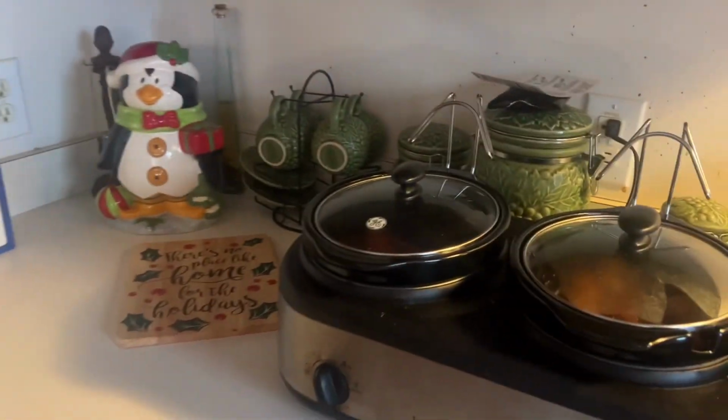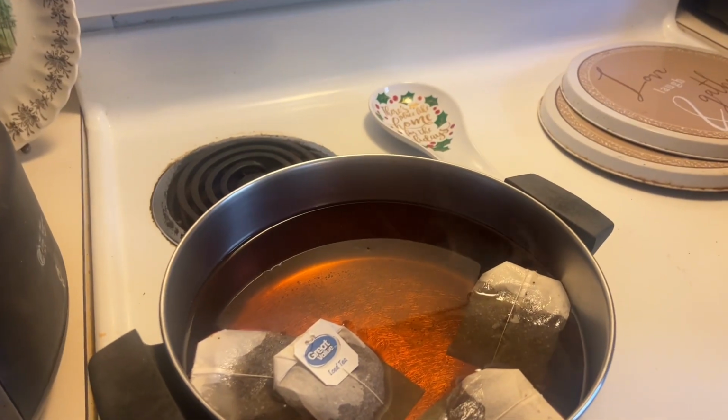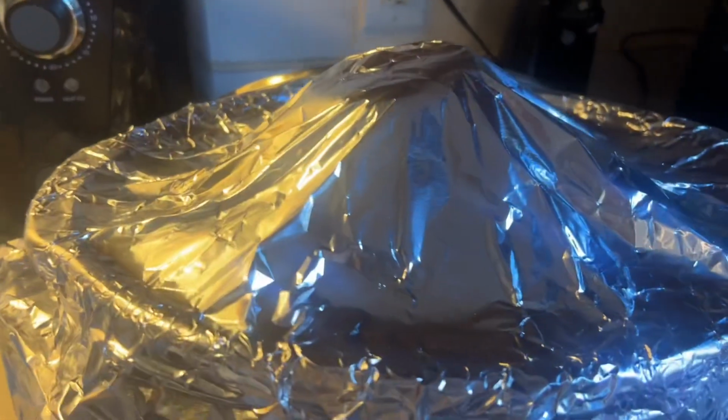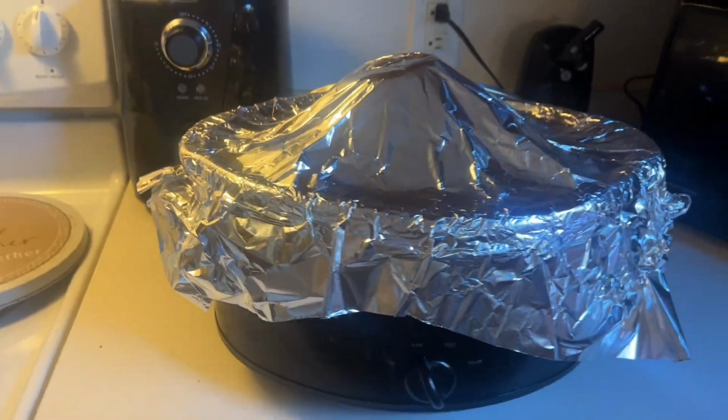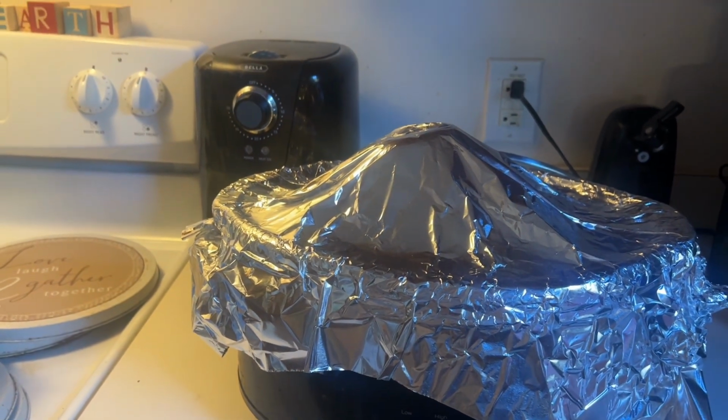And I've got the crock pots going. I've got little smokies going, meatballs going, cheese dip going, tea going. I got to make one more sweet tea. I got one more gallon to make. And I got the ham going. It was too big for the crock pot. So we're almost there.